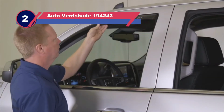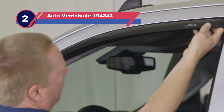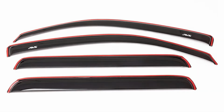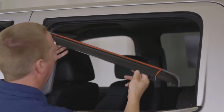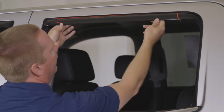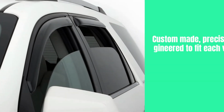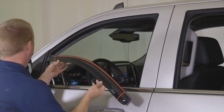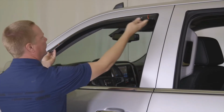Number 2. AutoVentShade 194242 in channel window deflectors. Easy installation without the need for drilling or special hardware. You'd have to use the 3M automotive grade adhesive that comes with it. Optional, since yours is in channel though. The AVS in channel vent visor allows a clean supply of fresh air to circulate throughout your vehicle. This removes stale odors from pets, smoking, athletic gear and more, all while keeping out rain, snow, and road debris.